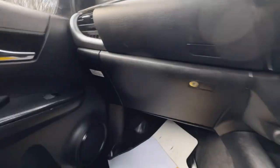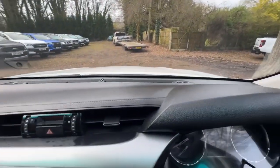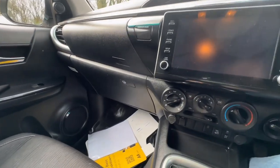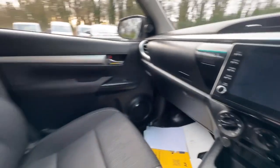Right, so the dashboard. I keep saying it, no surprises. It's in superb condition, it really is. So no one stuck anything to the dashboard stupid like mobile phone holders or anything like that. It's in really nice, clean and very well presented condition, not position.